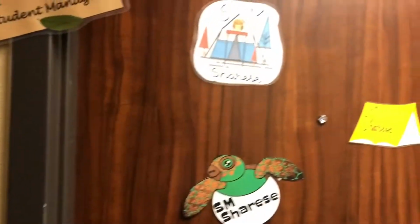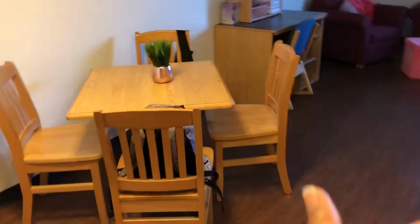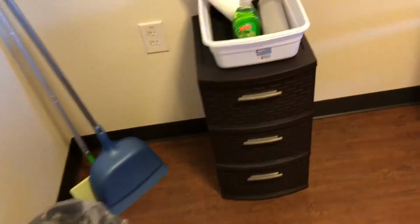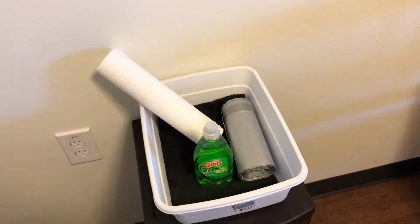Here's the door, so when you walk in, you have the little kitchen area. I have my broom, my little garbage pail, my keys, my house shoes, some sneakers that are drying off. Right here is where I have all my bowls and everything. And then I have some dish detergent, trash bags, paper towels.